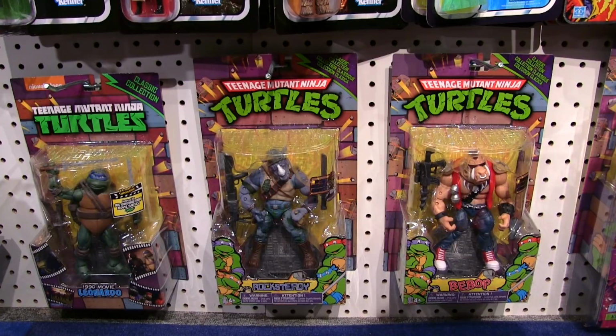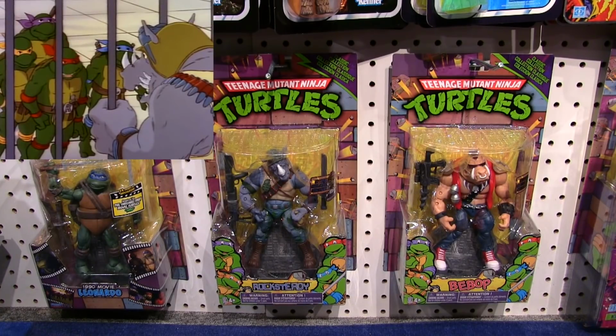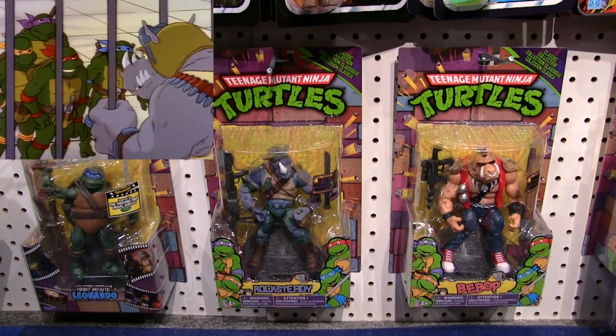Behind the Rambo figures are some modern carded turtles. There's a movie version of Leonardo, along with classics versions of Bebop and Rocksteady. Now you boys have fun together, and we'll be back to check on you in about 10 years.